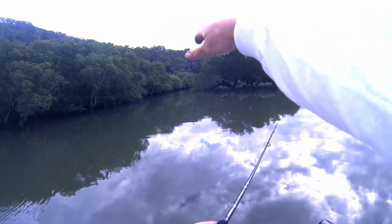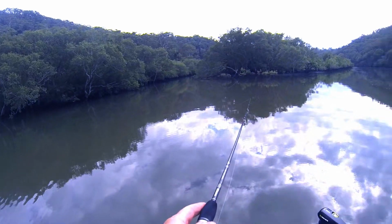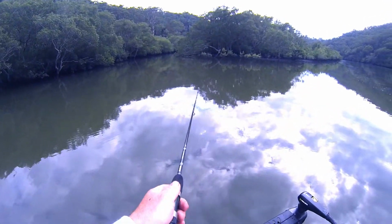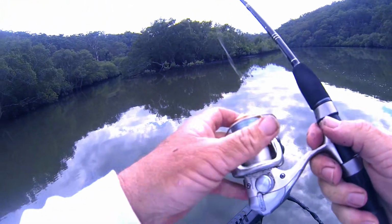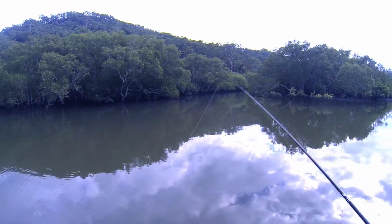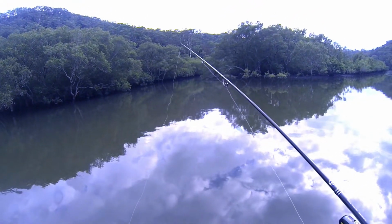Now you can see this opening here. This is a good area for a fish to be sitting in. They'll stage over here, and as the bait fish come in to feed, and also to find shelter inside the back of the little bays here, they will sit outside here and they will be ready, hopefully, to take a bait.